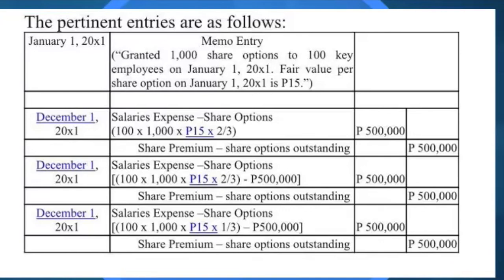As of December 31, 20x2, we debit salaries expense, share options 500,000, credit share premium, share options outstanding 500,000. Lastly, for December 31, 20x3, we debit salaries expense, share options 500,000, credit share premium, share options outstanding 500,000.